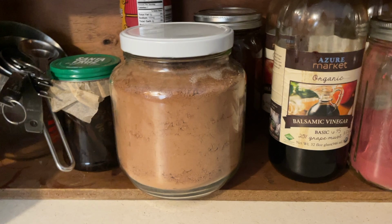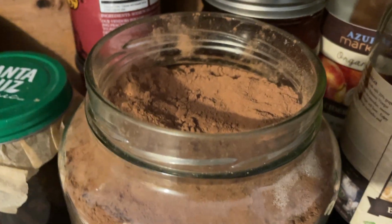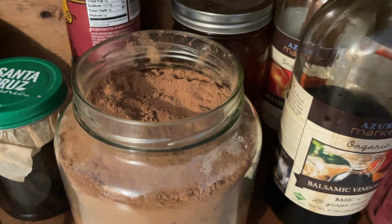And then during the summer, I like making a milkshake with the cocoa powder, and that's ice, milk from our local dairy, cocoa powder, honey or maple syrup, vanilla, a little bit of salt, collagen, blend it all up, and it makes the most delicious milkshake. And we pretty much have that every night once it starts getting warm out.